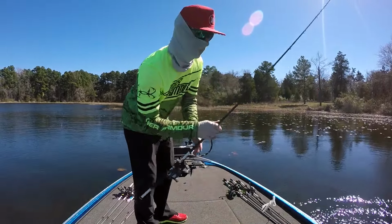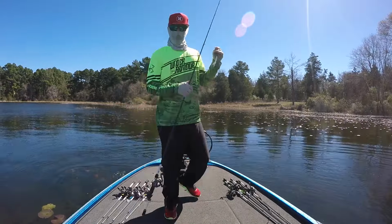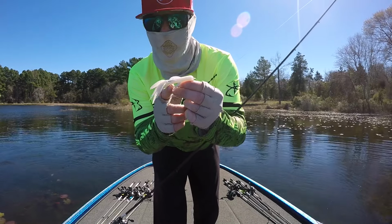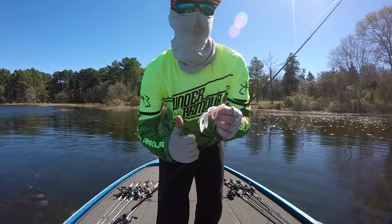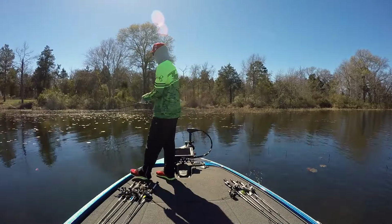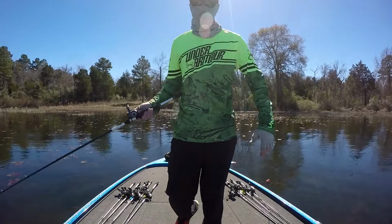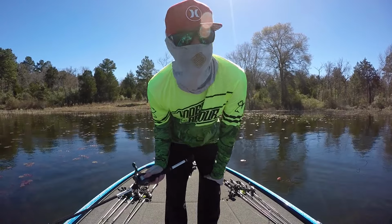Let's go after the female. I think we can catch her. And so far, I'm liking this Trapper Tackle hook. That fish was pinned really good. All right, forget this fish. It's not wanting to bite.